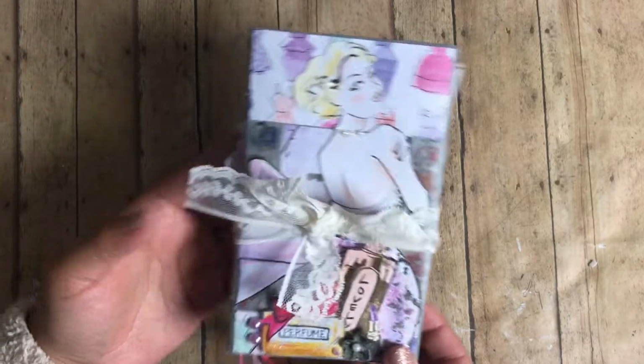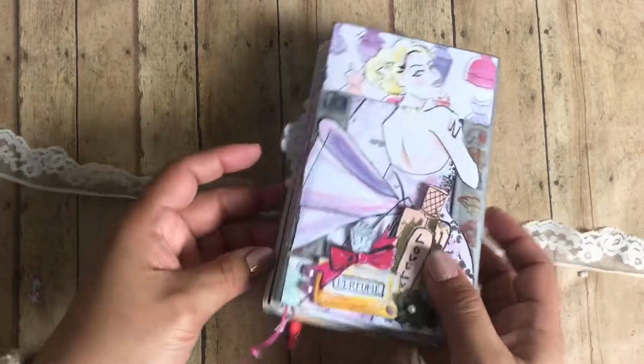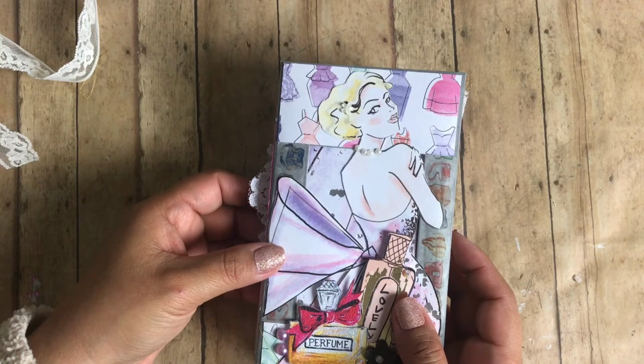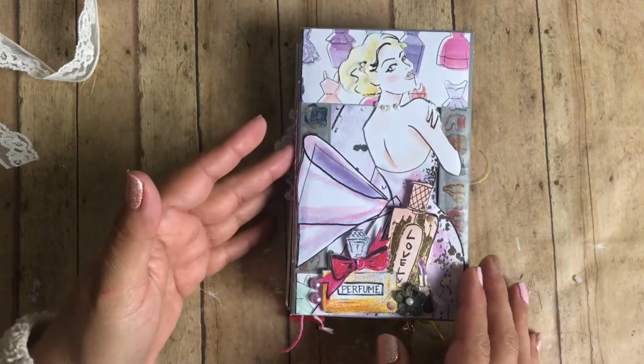And this one is beauty or fashion themed. And they are made with envelopes. So it is an envelope. I call it an accordion or a never-ending journal, because I'll show you why. It just goes on and on and on. So this is the front cover of it.